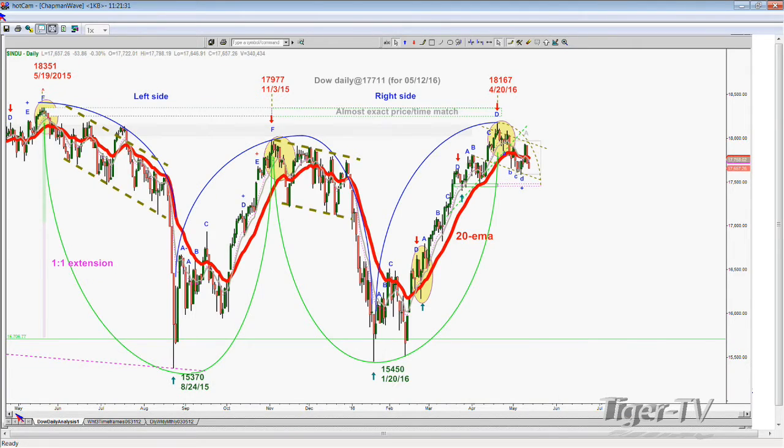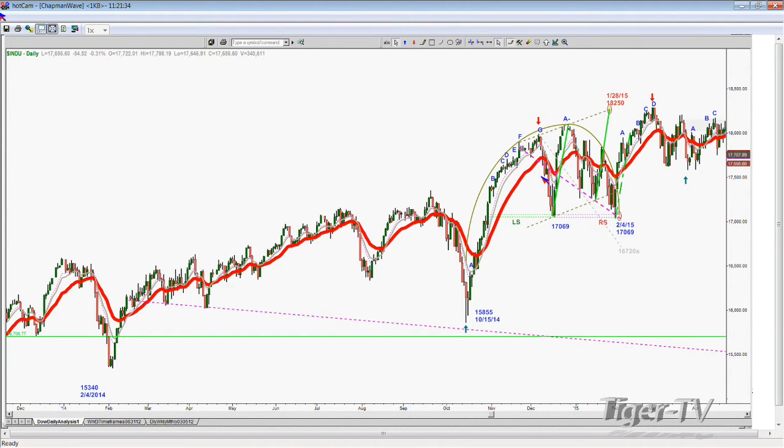I'm going to go back. The importance of this 20 period moving average was not very short term. It was more intermediate term. Look how it held so beautifully in that move from February of 2015 up to the high of July. What was that? Around about July the 7th of 2014.